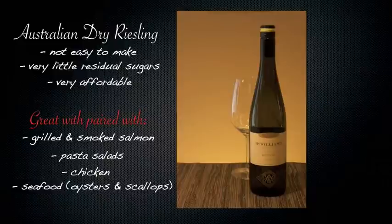But a dry Riesling must be made from the best fruit that a grower can get their hands on. And it usually means a smaller amount of grapes per acre, and that means the grapes must cost more. Well, lucky for us, they are still very affordable wines, and they've been able to keep their prices and their availability consistent year after year.